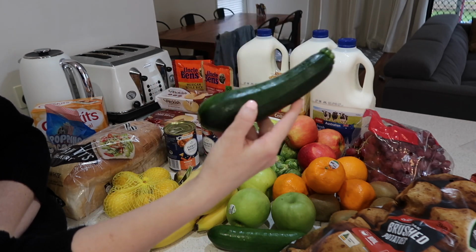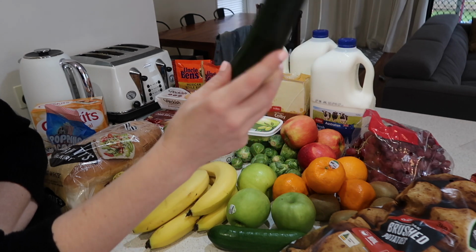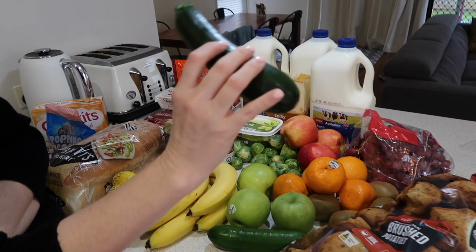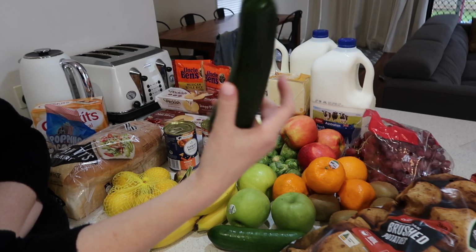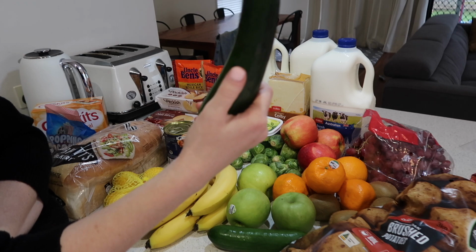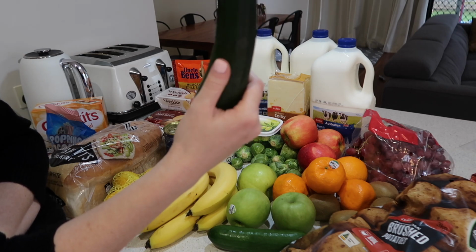Zucchini doesn't taste like anything, so I can put this into any dinner I want. I grate it and put it into my spag bowl. I cut it up, I can saute it, I can marinate it, we can have it steamed. There's a lot I can do with it, so I always have them. And even when this gets a little bit sad, it still is edible and tastes fine, and you wouldn't know the difference.